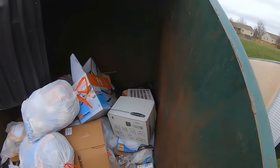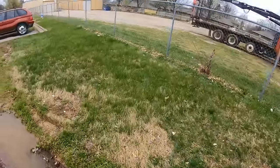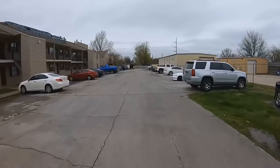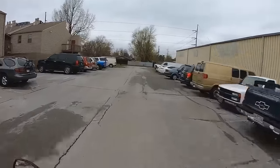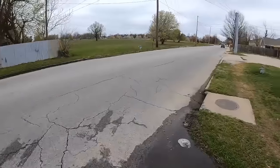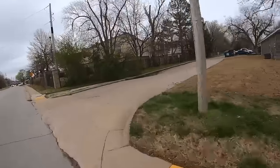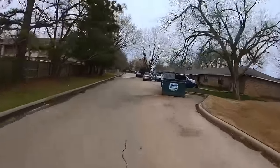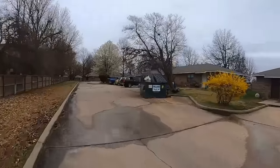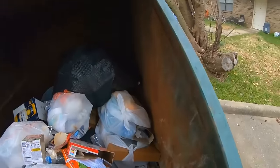Someone got a new Atari Flashback 8. Oh, the good old days. Pitfall, Missile Command, River Raid. Smell someone cooking on a grill around here somewhere. They're using barbecue sauce.